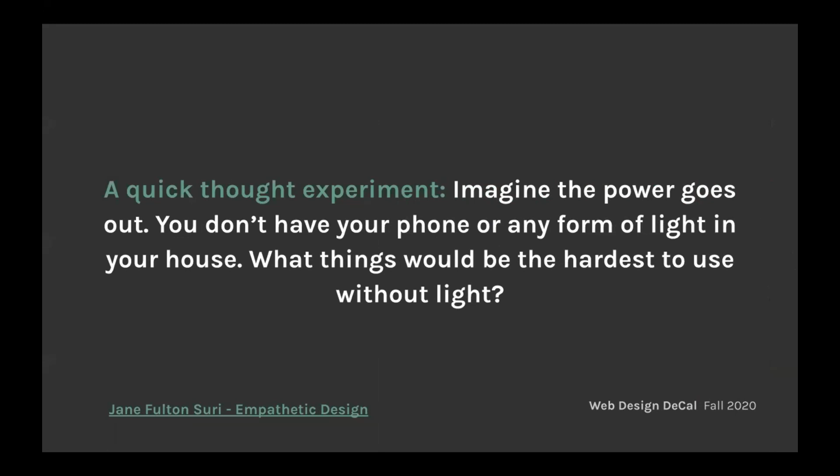Here we're going to get into another example with a quick thought experiment. Imagine the power goes out in your apartment or in your house. You don't have your phone or any form of light available to you. Think about what kinds of things would be the hardest to use without light. This is inspired by an article about how a designer and author visited her blind friend, and she was stumbling around in their house because they didn't have to turn the lights on because they couldn't see anyways. And it's moments like that that make you realize and step outside of your experience to empathize more with the people you're designing for and the people you might not be considering.